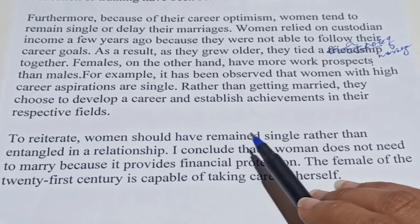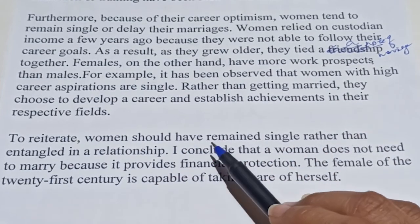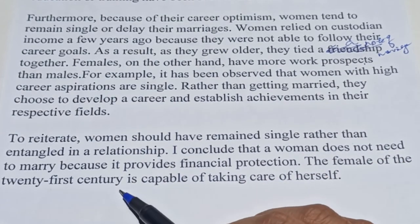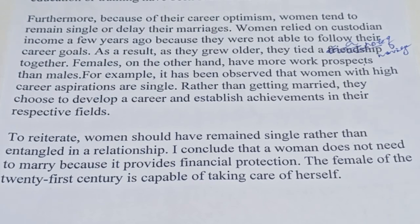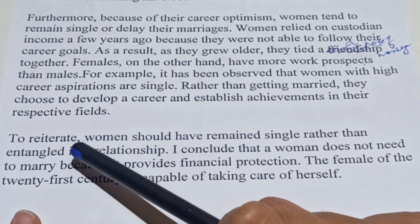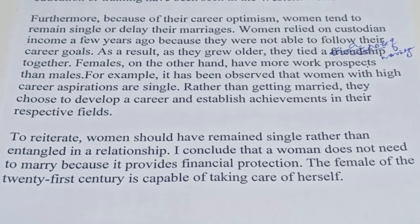To reiterate, women should have remained single rather than entangled in a relationship. I conclude that a woman does not need to marry because it provides financial protection. The female of the 21st century is capable of taking care of herself. So what I conclude is that women have remained single rather than entangled in a relationship because they are more career oriented and they want to achieve their goals, not because they do not require financial security. They are not marrying a male partner because of the financial security which males used to provide them in earlier ages. So the female of the 21st century is capable of taking care of herself.